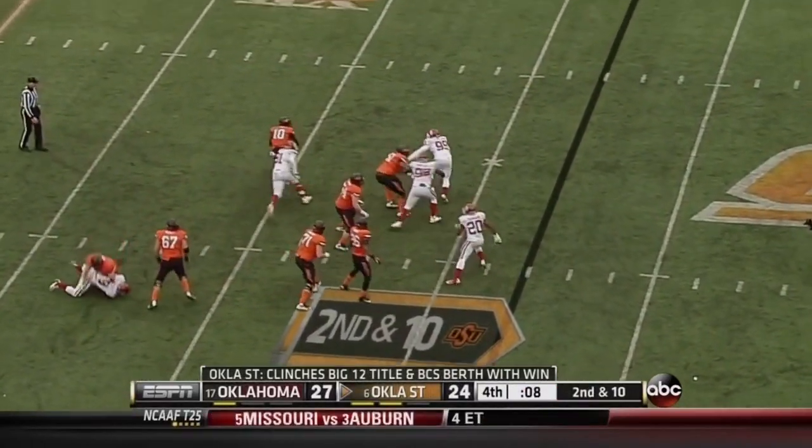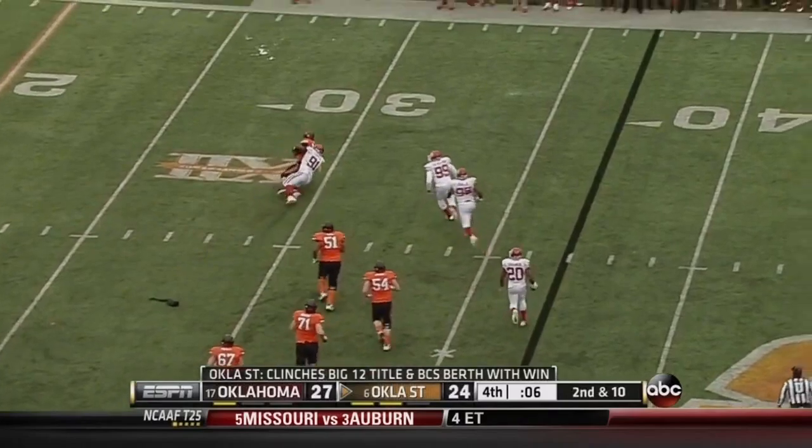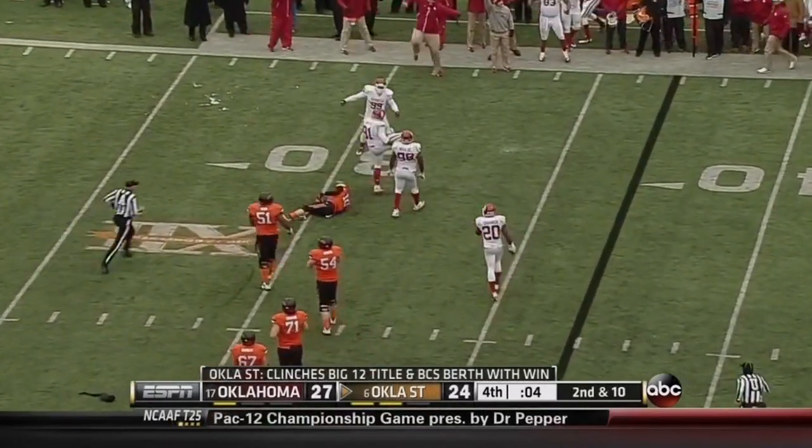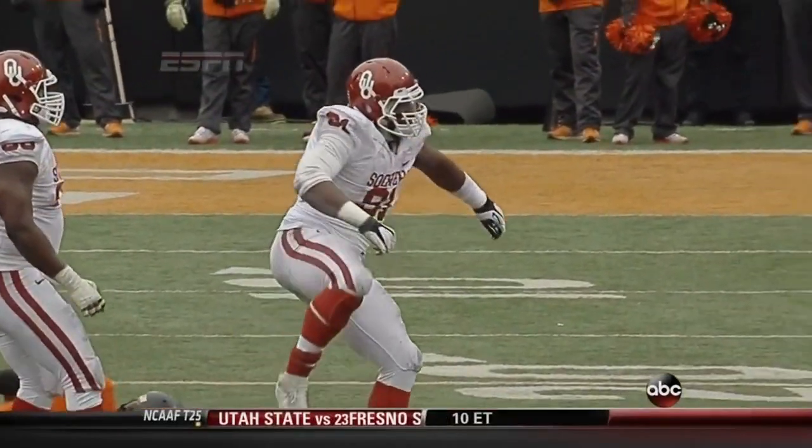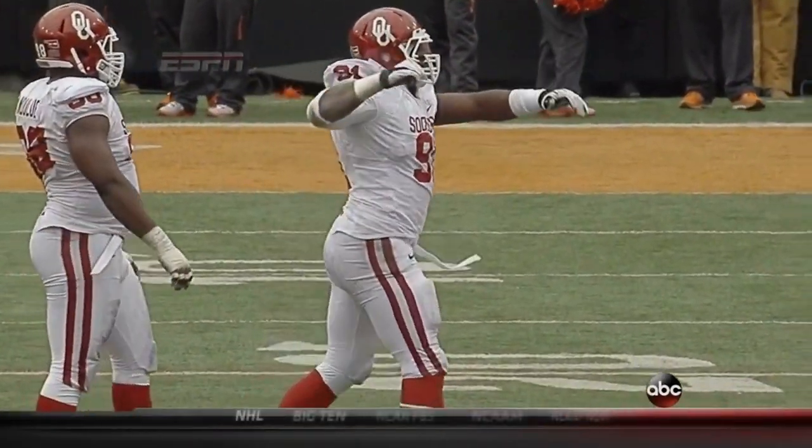Four-man rush, and again he's pressured. Killing valuable time. Tapper takes him down back at the 31. 2 seconds to go. One, and a timeout called by Oklahoma State.